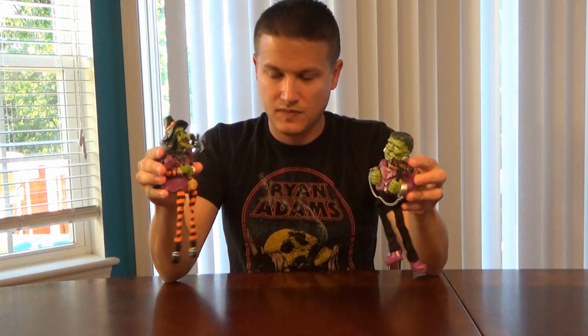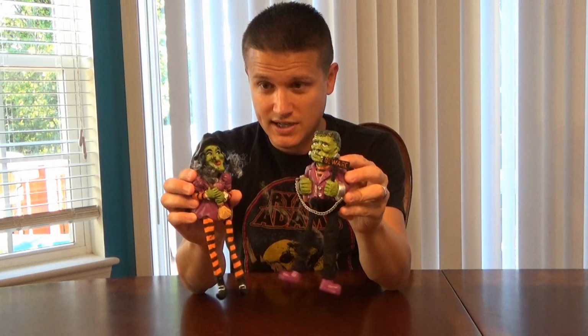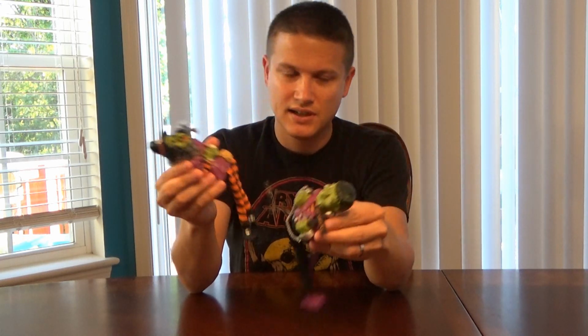Up next are these little hangers, like a mantle hanger or a shelf hanger. Frankenstein and a witch. So these are cool. These are really cheap. I think they don't have the price on them anymore, but I want to say they were $5.99 a piece. The mugs, all those were like $5.